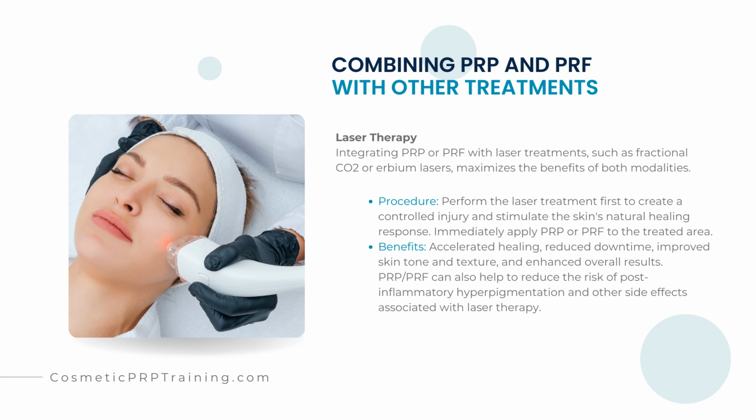The benefit is that you'll reduce downtime, improve skin tone, faster healing, and overall enhanced results. PRP and PRF also help reduce the risk of post-inflammatory hyperpigmentation. While there's some evidence on this, keep in mind it's still not fully proven.